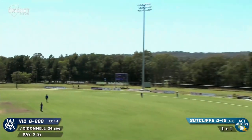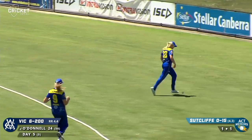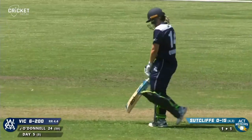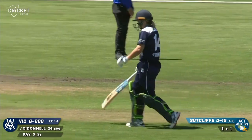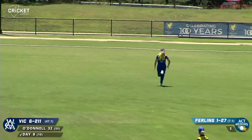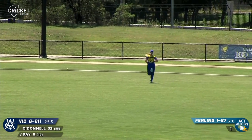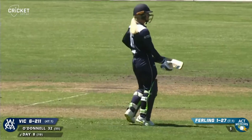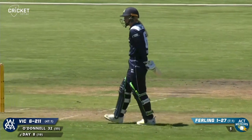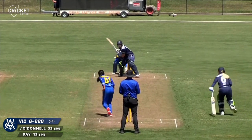Oh, full toss, met in the air by O'Donnell. And it'll bounce just in front of the rope down there at cow corner. Great work from O'Donnell. It's Day. Looked like she had real intent to heave that up over the fielders' heads. Instead, it'll trickle right down to the rope. Just got a little edge on it. Enough to claim another boundary for Victoria from the Parliament House end.